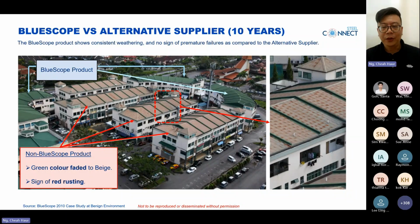The green color roof was used in the design for these 8 blocks of the building. The contractor who built the outer 4 blocks used quality products. But the other contractor used an alternative product to build the roof of the middle 4 blocks. After certain years, the roof of the middle 4 blocks of the building started with color fading, and then it started to show red rust.